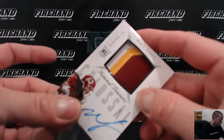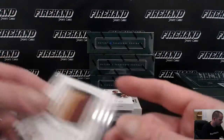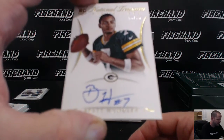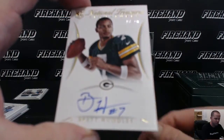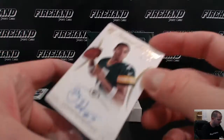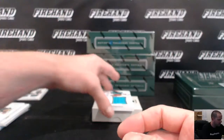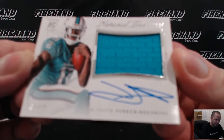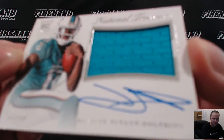Once again, Joey G with the Skins. Brett Hundley, number 8/10 for the Packers. Rookie signature is gold. That is Jungle Card with the Packers. And for the Dolphins, jersey auto 61/99, Devante Parker. Mike SCCA.